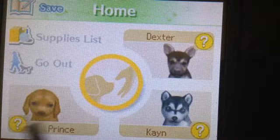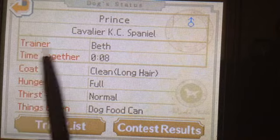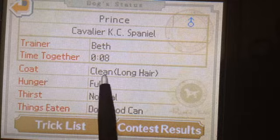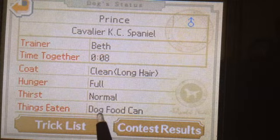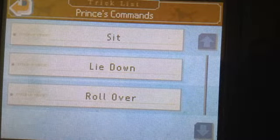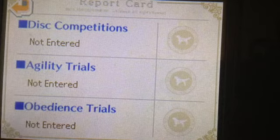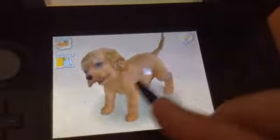So this is Prince. He's called Prince, he's male, he's a Cavalier King Charles Spaniel. His trainer is me, time together is eight, whatever they are. Coat is clean and he's long hair. His hunger is full, normal, and the last thing he ate was a dog food can. His tricks are sit, lie down, roll over, and he hasn't been entered in any competitions. That's how good I am as an owner on this game. I might donate him, I don't know.